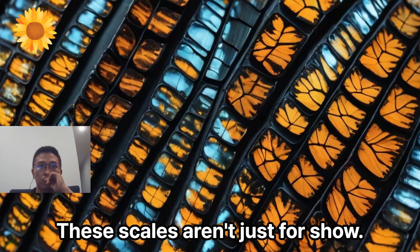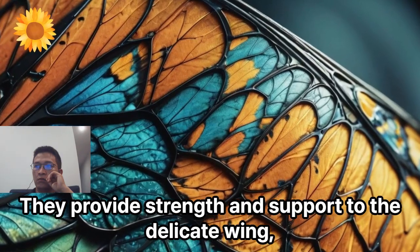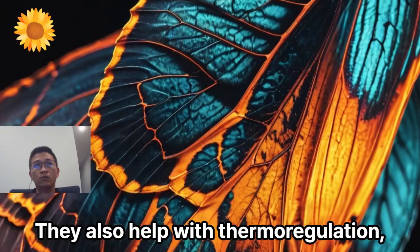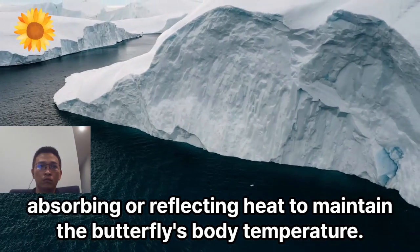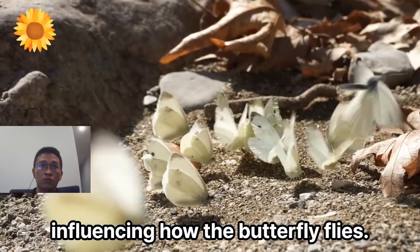These scales aren't just for show. They serve several important functions. They provide strength and support to the delicate wing, protecting it from damage. They also help with thermoregulation, absorbing or reflecting heat to maintain the butterfly's body temperature. Some scales even have a role in aerodynamics, influencing how the butterfly flies.